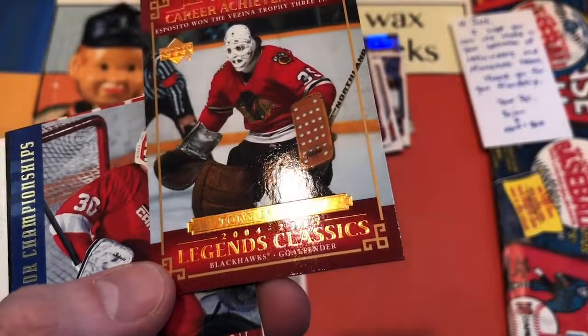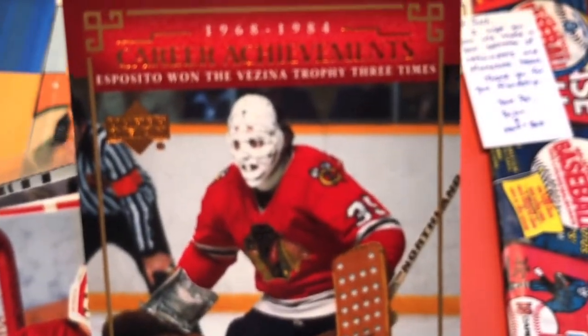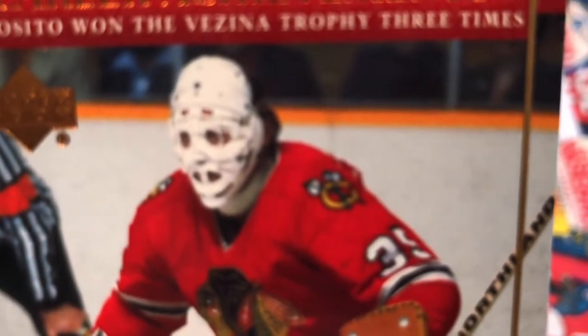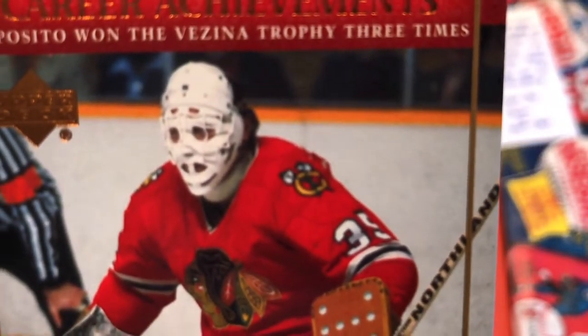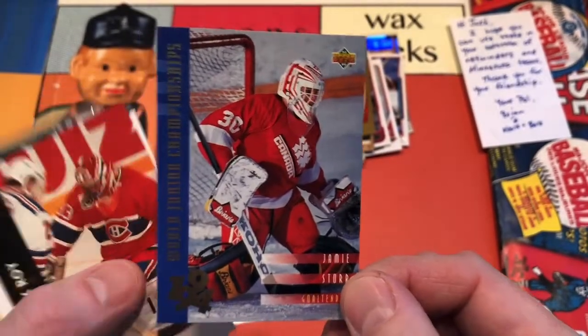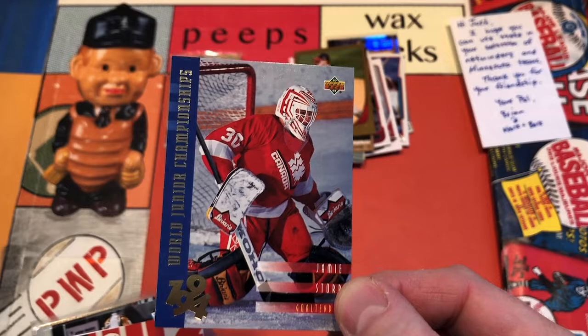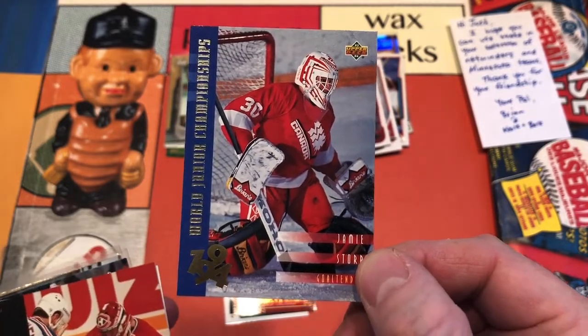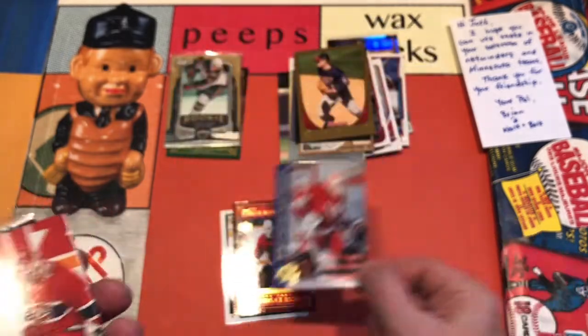Tony Esposito, look at that. Another Legends Classic, another incredible goalie. And look at that mask. Are you kidding me? It's like it's molded to his face. It's even got a split mouth on this thing. That is unbelievable. I'm not sure I've seen a mask like this before. Esposito really rocking the experimental mask there, and we've got another wild-looking helmet mask from Jamie Storr. That's pretty sweet. What a great goalie card that is.